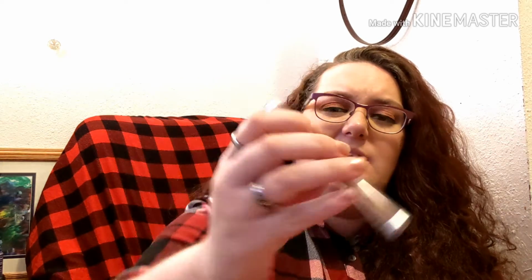So my two unfavorites are from e.l.f., unfortunately. The first one is the brow clear gel. It has a clear mascara, which I don't understand. I don't get it. But this sucks. Don't buy it. It does nothing.